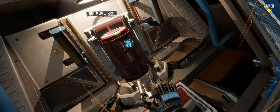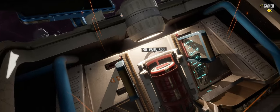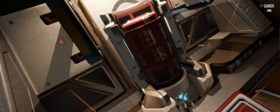Damn it. Better jettison it then. It may be good to scan it first, though. The data could prove useful.